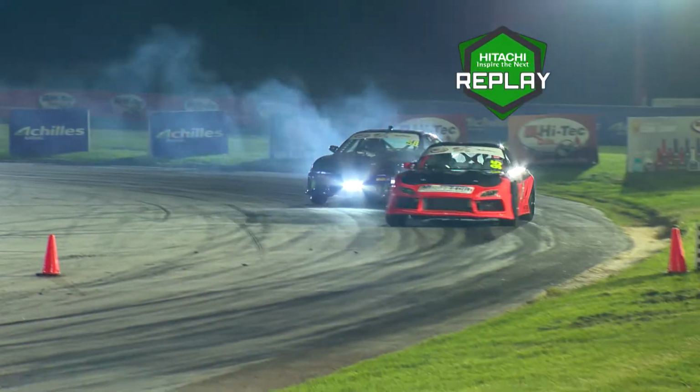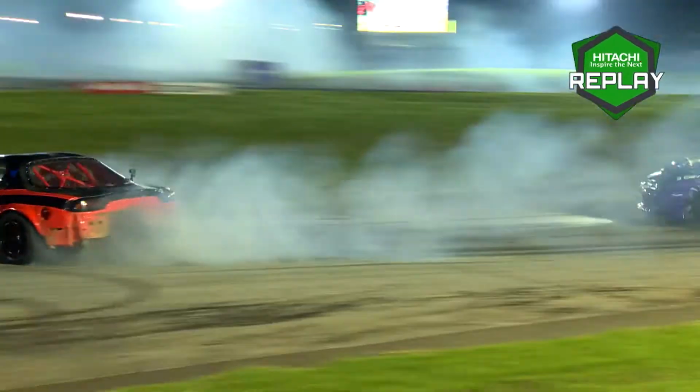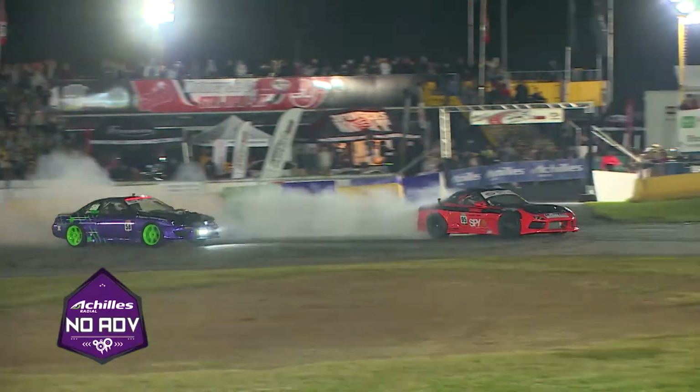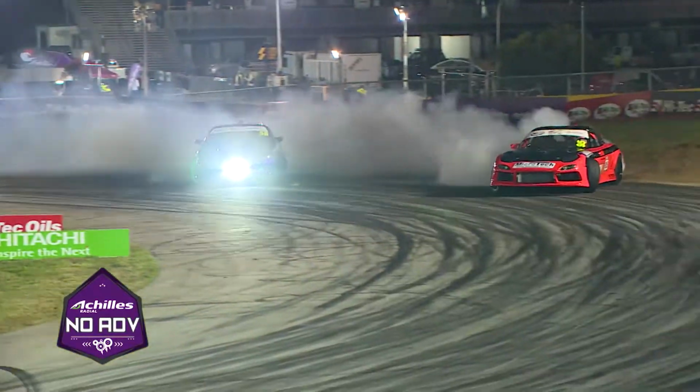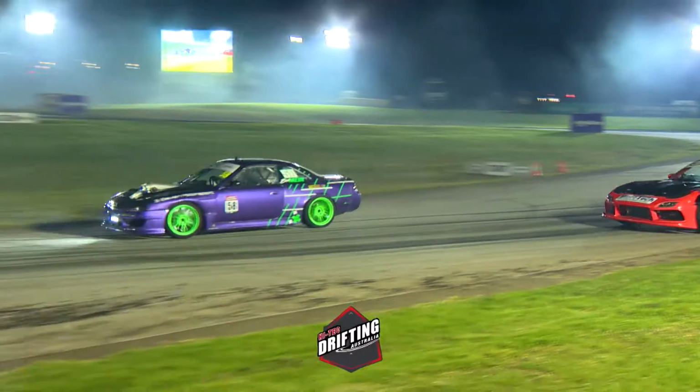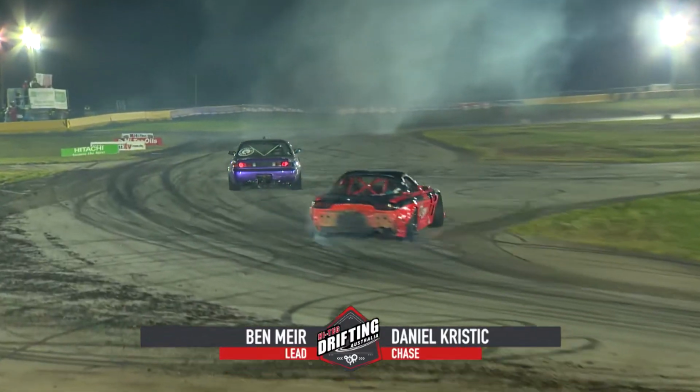Hitachi bringing us the replay now. You see a couple of clutch kicks there as the car wallows back onto its rear suspension, trying to get ready, but just can't keep it up on boost. I get a feeling that RX-7 wants to stretch its legs on a bigger circuit, and because of that, is struggling. Let's see how he goes in the chase, though, Scott.